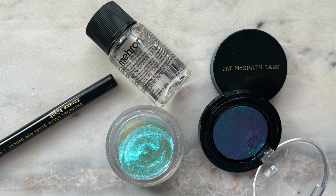That's it for now with this. I ordered this beautiful thingy from Pat McGrath. It's like this eye kit. I think it's the 006 something kit, but look at this shadow that comes in the kit.